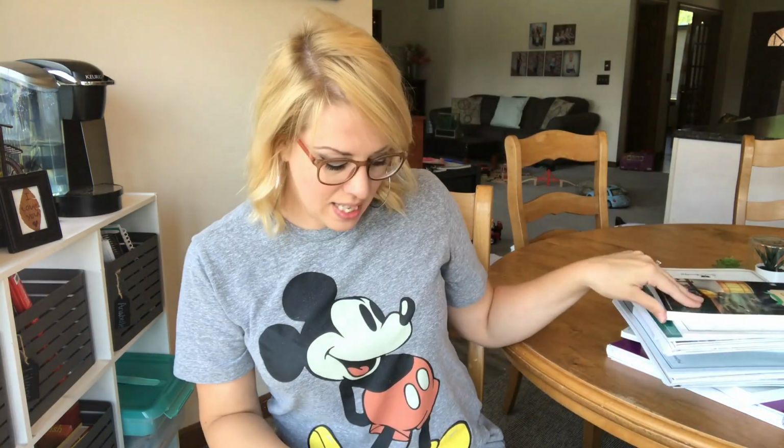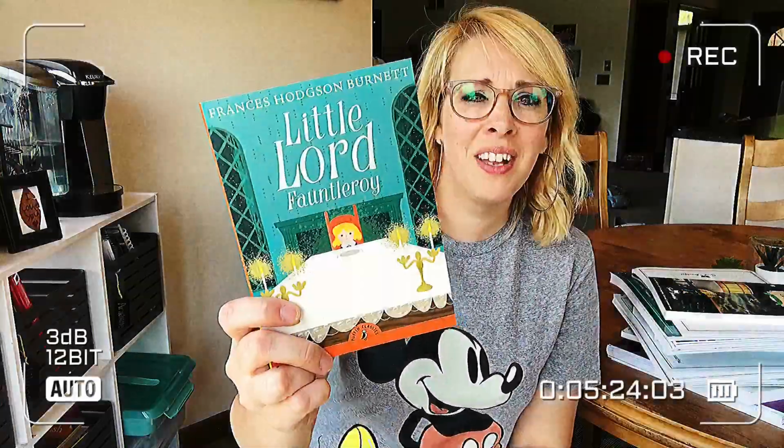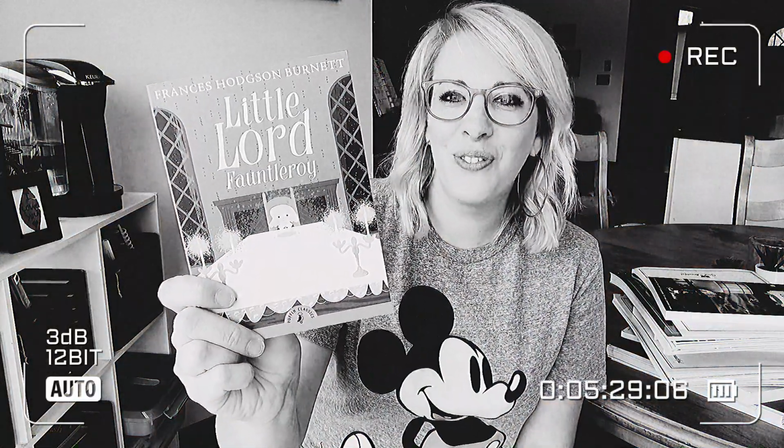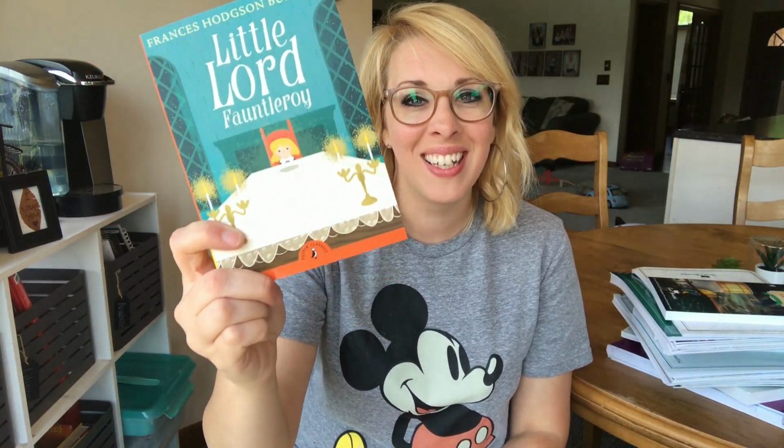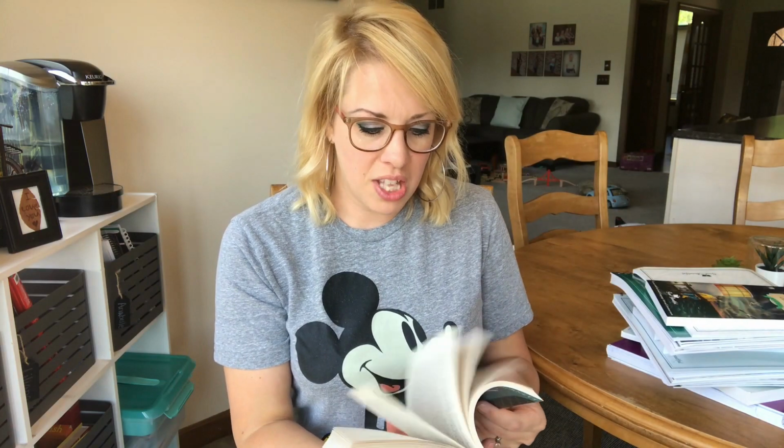Okay, and then I believe this was for her. She had one book that came with it. This is Little Lord Fauntleroy. How do you say that? Fauntleroy. I don't know. This is the book that she's going to be reading, and I believe it goes with the 6th grade because it was with all this, the Level 6. She's in 7th grade, but this is the Level 6. So that's just a book she's supposed to read with this. I don't know how to pronounce it though.